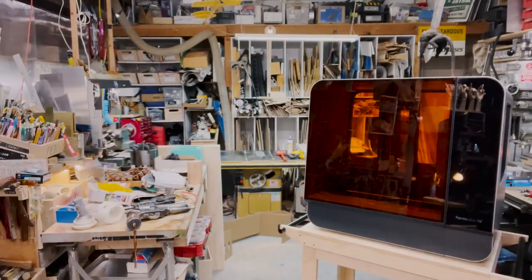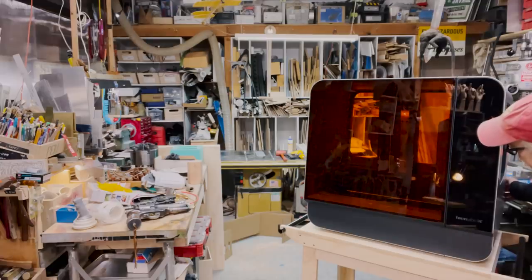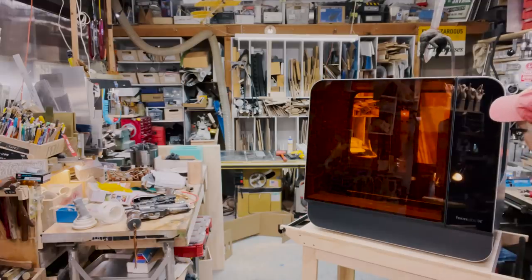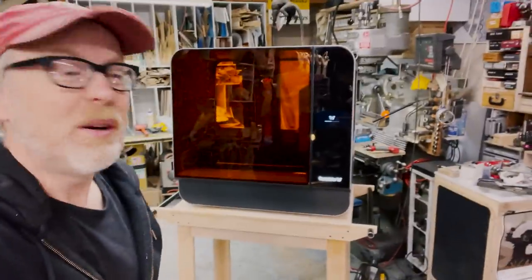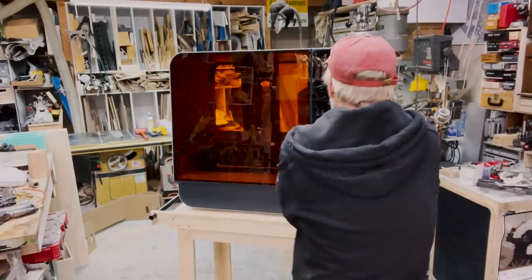So, it's plugged in. Oh, there we go. Ooh, it's lighting up. Ooh.